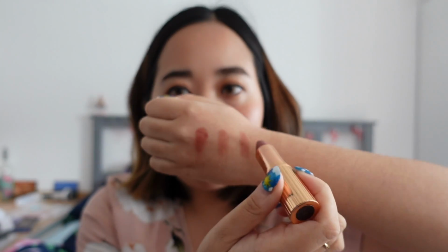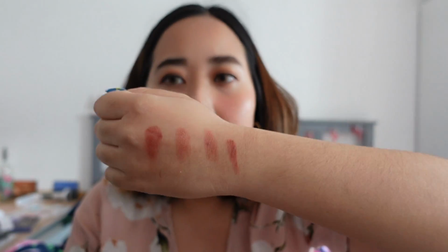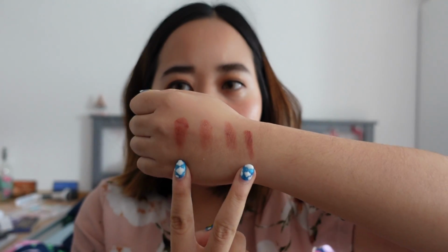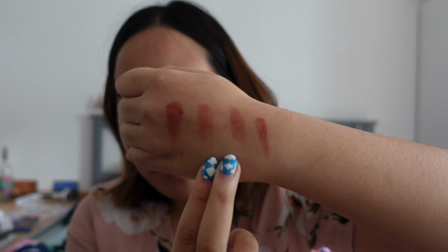And another color that I had in mind is also from Charlotte Tilbury. It's Bond Girl, and I think this is going to be really similar to Color of Passion. So yeah, I think these two are very similar, and these two are very similar.